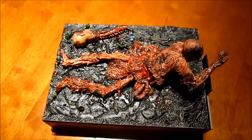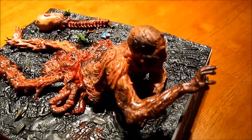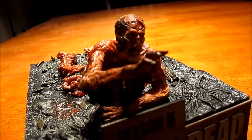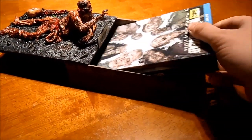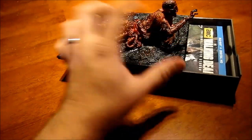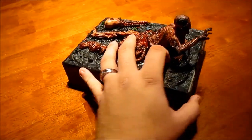One of the major concerns that you always have when you see these things revealed some months prior to release is, is this thing actually going to look, once it comes out, as good as it does on the internet with the promotional photos that are out there? Yeah, it looks great. There doesn't appear to be any loss in detail from this thing whatsoever, so you don't have to worry about that. So if you want this thing and you've got the money for it, plop that money down.